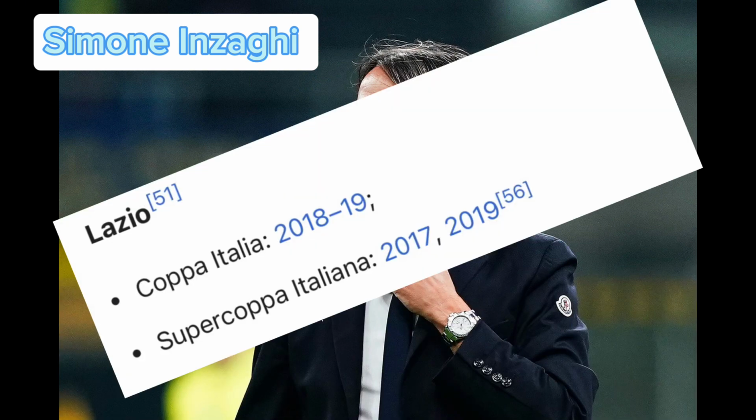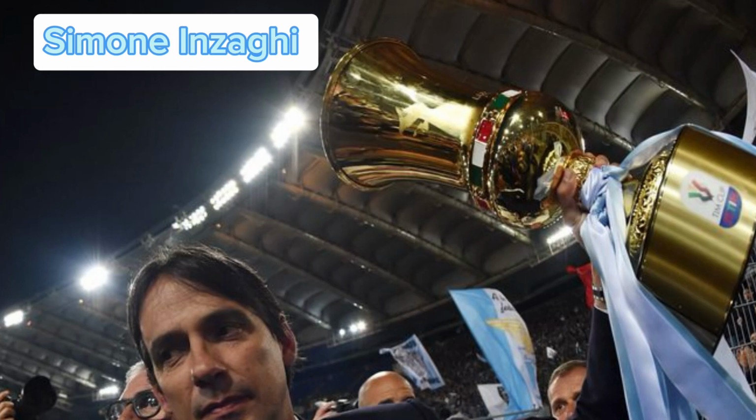5 years later, Inzaghi had led Lazio to one Coppa Italia in the 2018-19 season and two Supercoppa Italianas in the 2017 and 2019 seasons. This led to his appointment at Inter Milan.